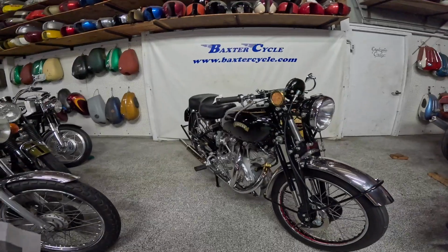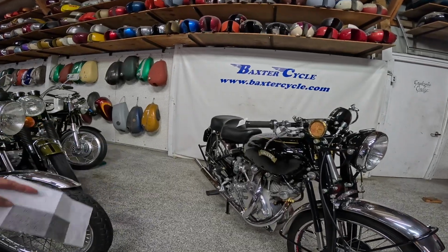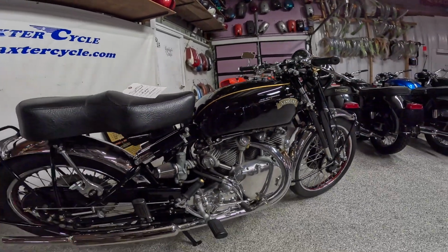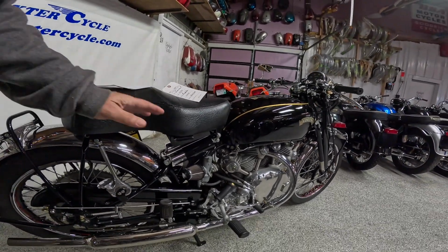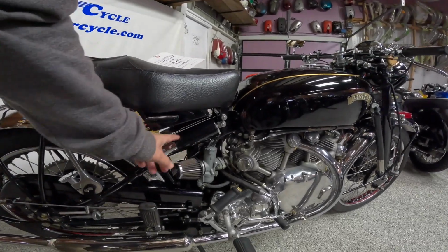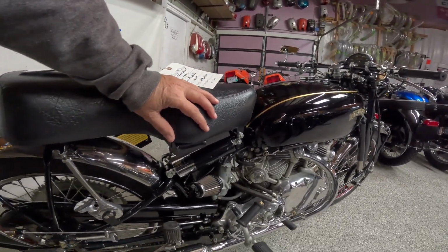So look at just the quality of this motorcycle overall. Every little detail is just fabulous. Kickstart. There's no electric start on this one. It's got a pair of Amal carburetors. Now these are concentrics. It did not come with concentrics, but that's what it's got now. It's got a kind of monoshock rear end. Now you're going to say, well, it looks like two shocks. These are enclosed springs here, and in the middle is a Coney shock, at least it came with one originally. Just a gorgeous rear end.